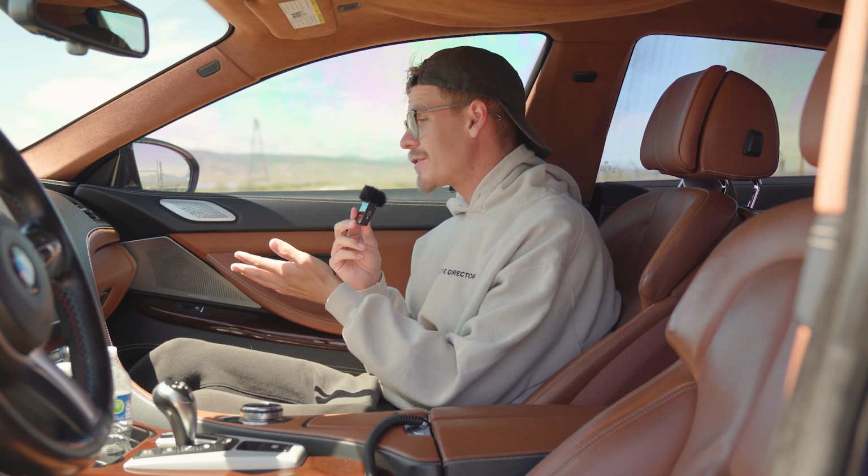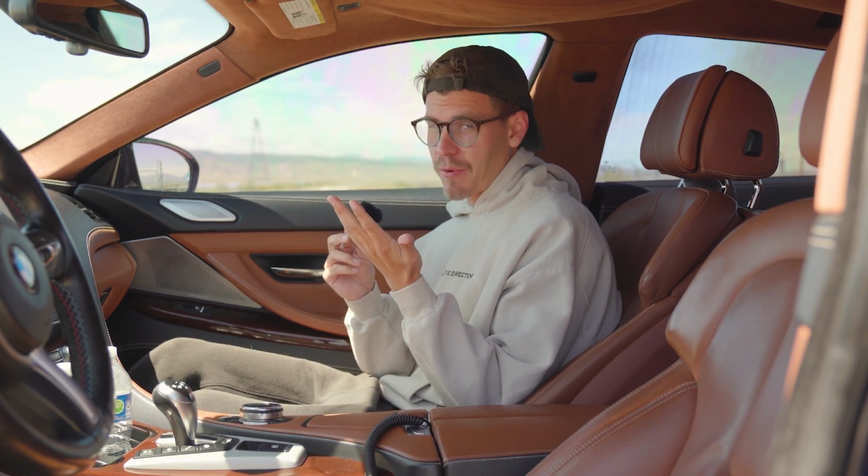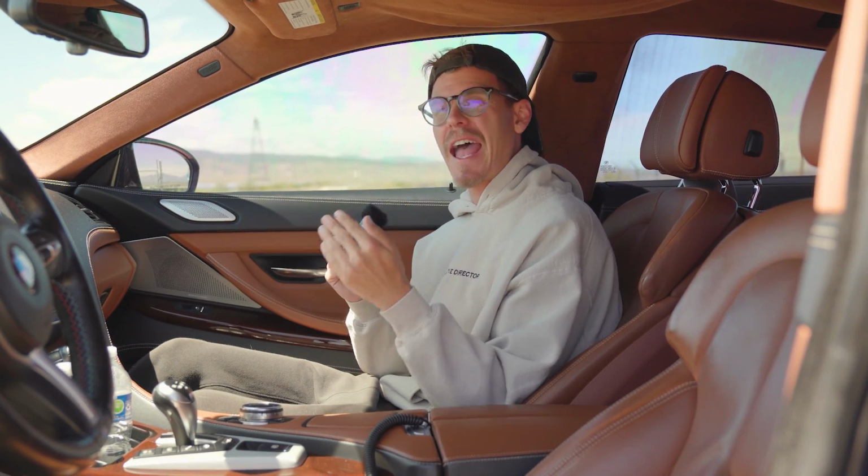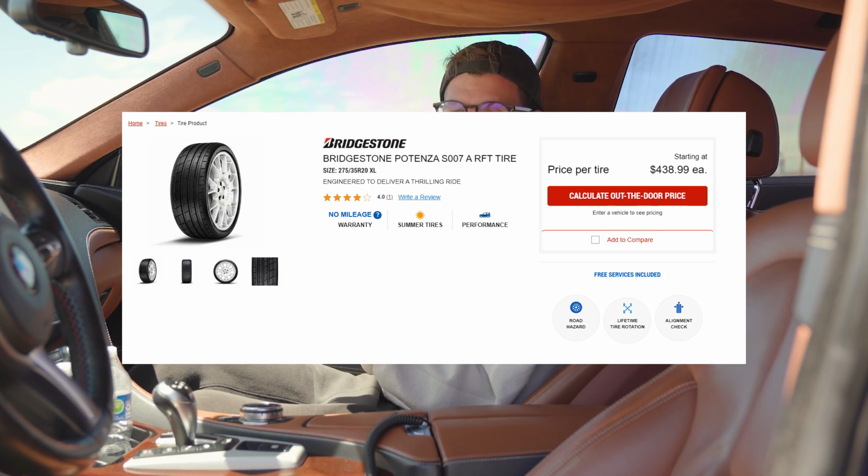Let's move on to the next issue the car is having, which is more of a regular maintenance item, but my front tires are bald. I already cooked through a set of rears, surprise, surprise. Thankfully, I was able to get a deal on some Bridgestone Potenza S007 full summer performance tires, and I was able to get 2 for around 750 bucks. Unfortunately, the same discount is not available for the tires that I'm gonna have to run in front, so replacing the front tires is gonna be about $1,000.